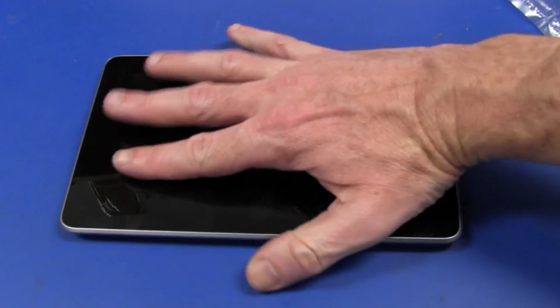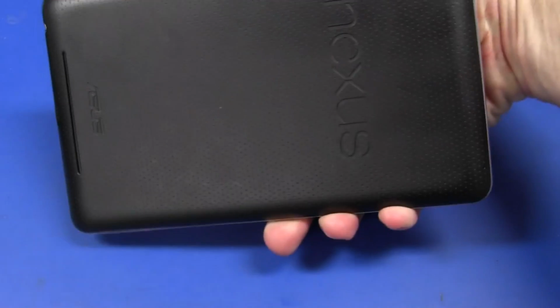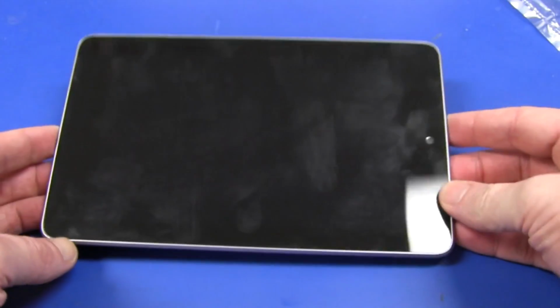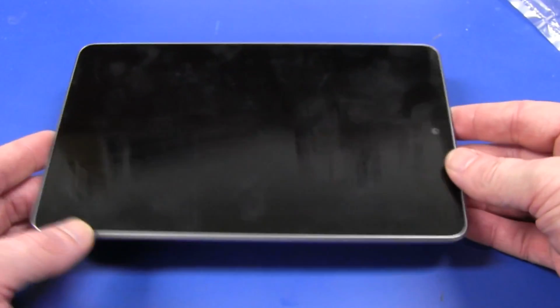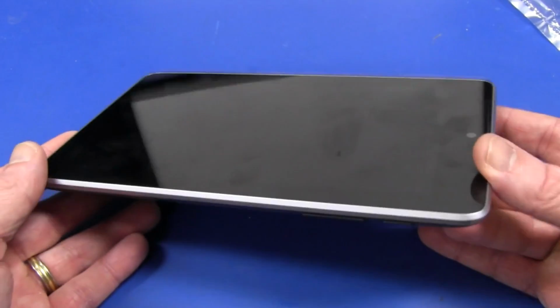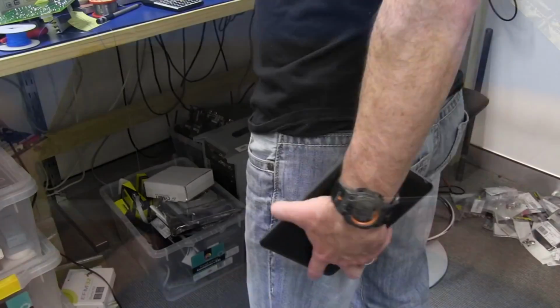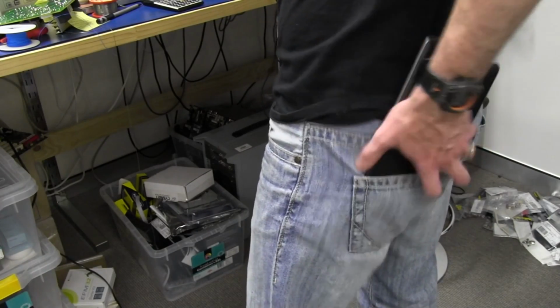I mean, that's it compared to the size of my hand, and I don't have big hands at all, so it really is much more usable than the big 10-inch tablets. Much easier to slip into your bag or your purse or whatever. Not quite pocketable though. Of course, that's not going to stop me giving it a go.